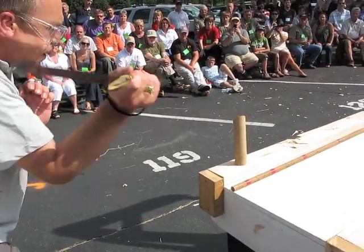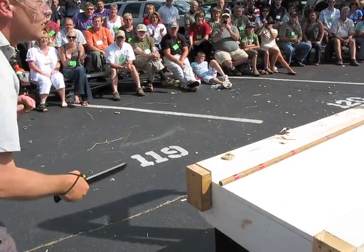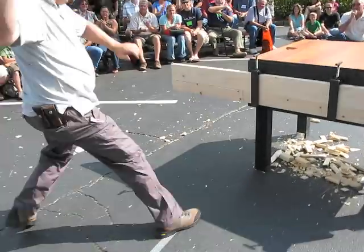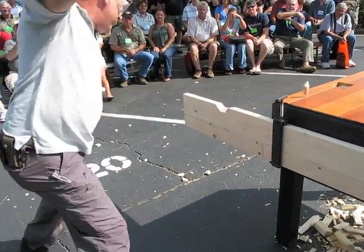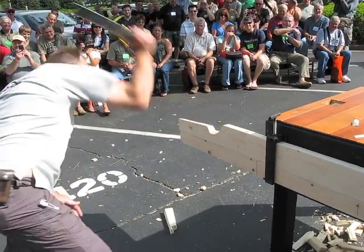This is a packing tube. You get points for each ring that you cut off successfully. Next up is a 2x6. This is a timed event. All these cuts are worth points. You subtract your points from your time. Low score win.